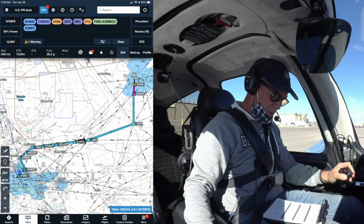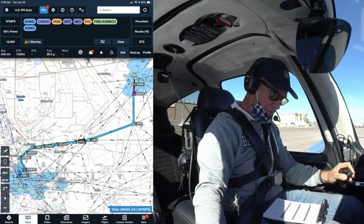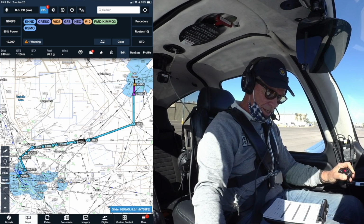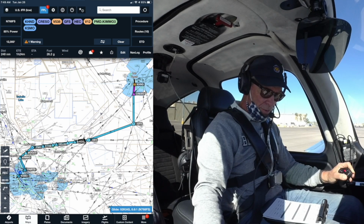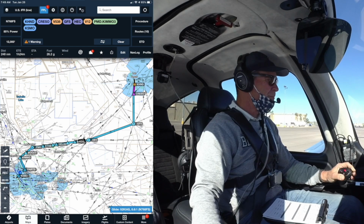Okay, we're cleared to Santa Monica. On departure, we're going to fly runway heading 170. Then radar vectors for Creso, then as filed. We're going to climb and maintain 7,000 to start, 12,000 in 3 minutes. 118.4 on the departure frequency, 4603 on the squawk, 8 Foxtrot Sierra.